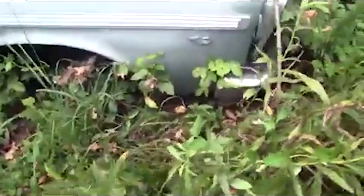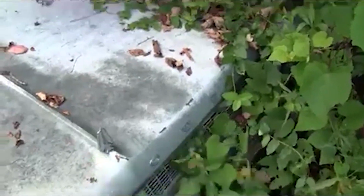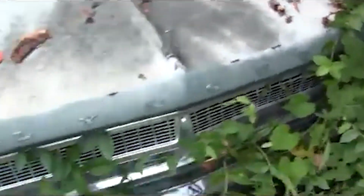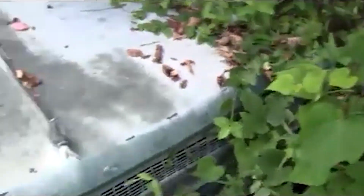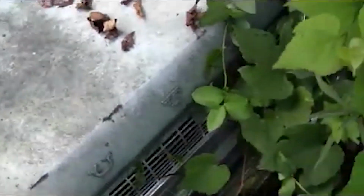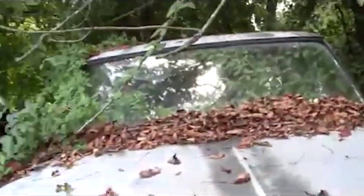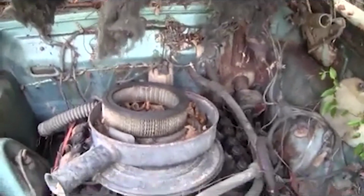Now on the right front fender. Yep, I just stepped in a hole. I'm okay. It says V8. The whole grill is here. Bumper is here. It's hard to see it all. Well, it says V8, and there it is. There's a V8 in there.